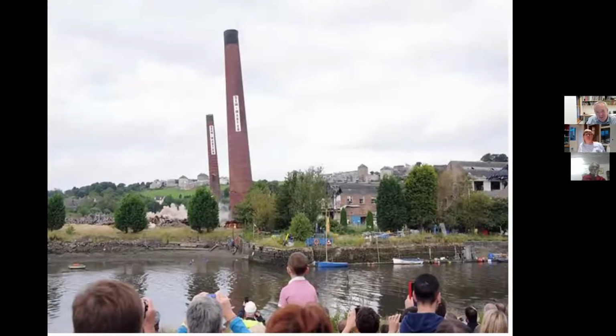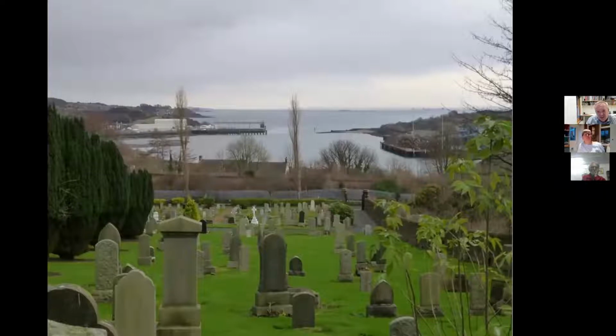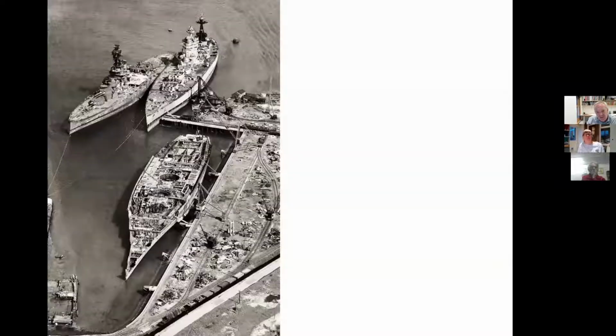in Inverkeithing. And it's also the story of how we lived and the wars that we fought, and indeed how we died. This is the graveyard, and I think there are 6 Commonwealth war graves in it. And even the aftermath of the war had an effect. And this is the breakers yard in Inverkeithing, and some of the warships from the Second World War being broken up.